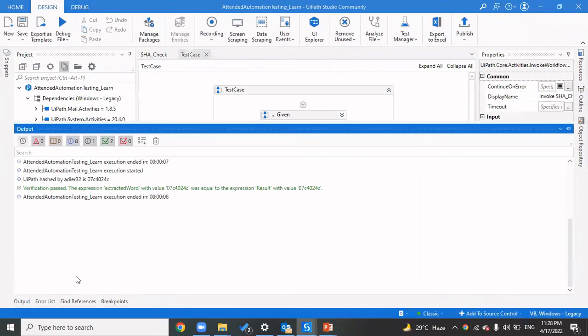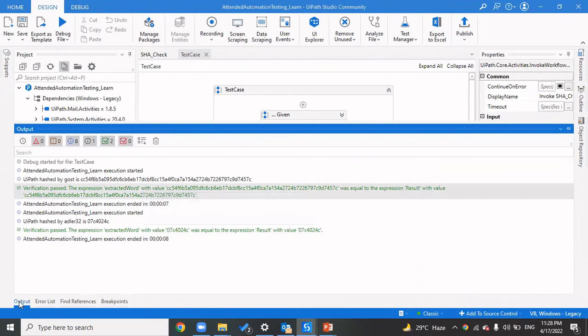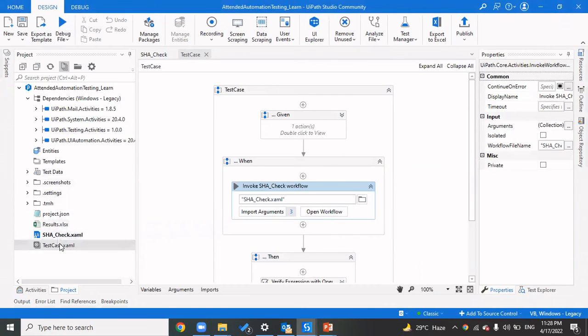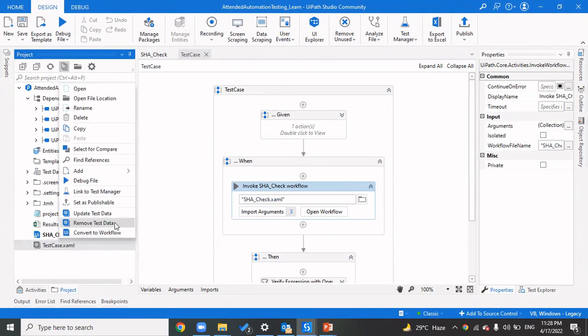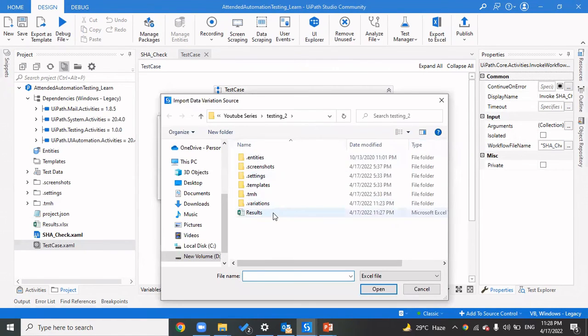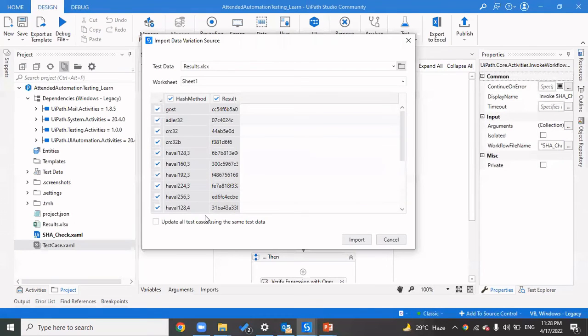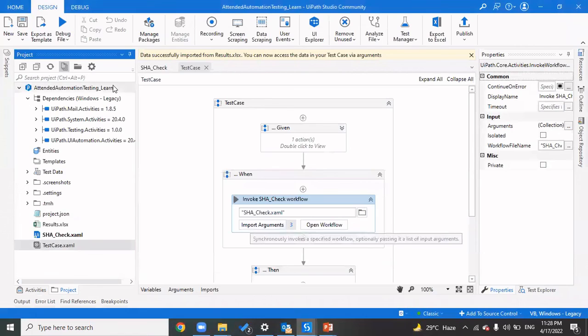Okay, I think it did pass for both of them. And why did it pass? Because we did change a value while exporting the result, but we'll have to update the test data because we did not update the test data. So we'll just simply update the test data and we'll run it again. Okay, so see, now we have actually updated the value for this particular one. So we'll update all test cases using the same data and we'll update it.